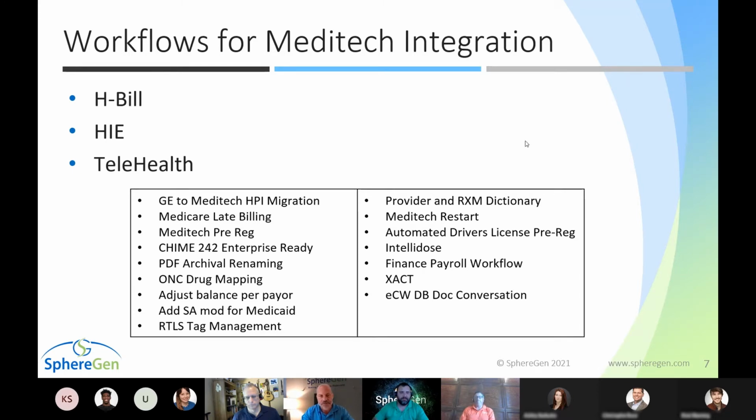But I wanted to start out this slide with a lot of different things that we have done. And this is just a sampling of all we've done with the Meditech integration work we've been doing at hospitals. And one interesting thing I wanted to point out before we get too far is the GE to Meditech migration and the ECW doc conversion. These were actually conversion projects where we're migrating from one component to another. We're migrating Meditech to GE or GE to Meditech in this case.